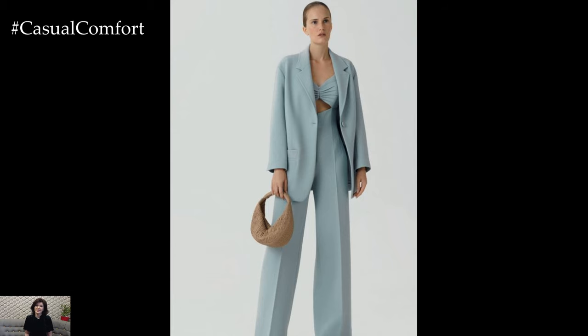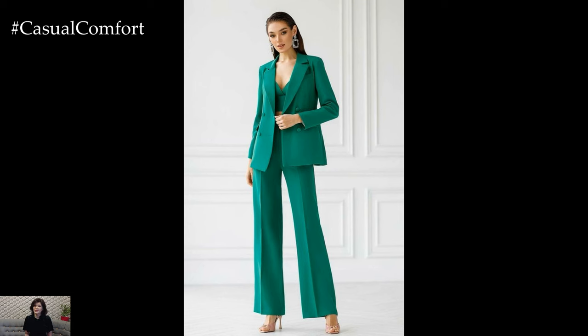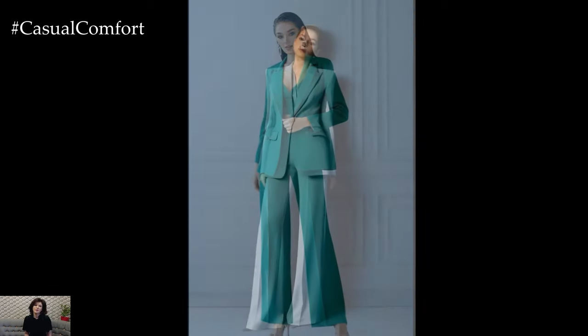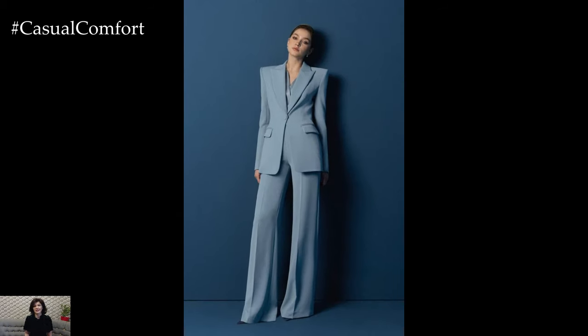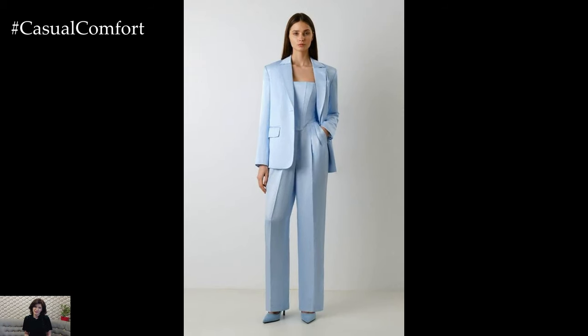Stylish colored trouser suits have emerged as a fashion-forward statement piece, offering a refreshing departure from traditional monochromatic ensembles. These vibrant and eye-catching suits allow for endless creativity and versatility in styling, making them a favorite among fashion enthusiasts looking to make a bold statement while maintaining sophistication and elegance.